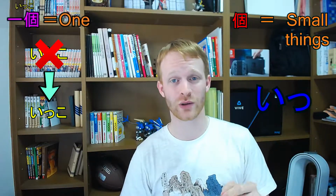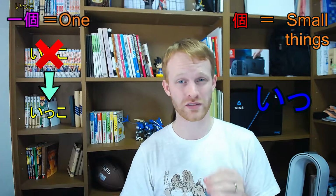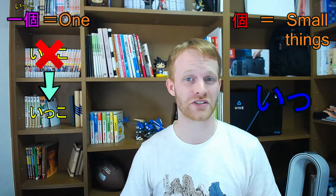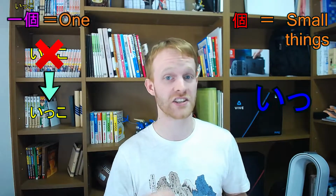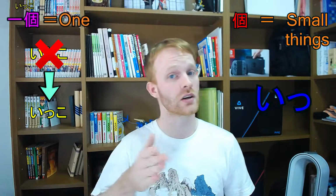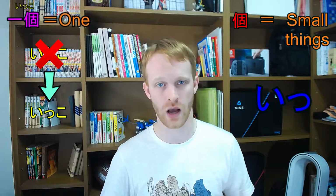Now I didn't say that out loud because if you remember from part 1 in this series, the small tsu adds a stutter and changes the sound after it into a double consonant. And so, ichi-ko becomes ikko. 4 and 6 also do this sometimes, but it's not as common.